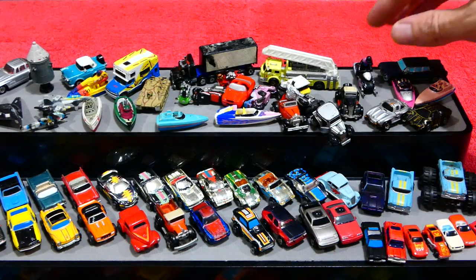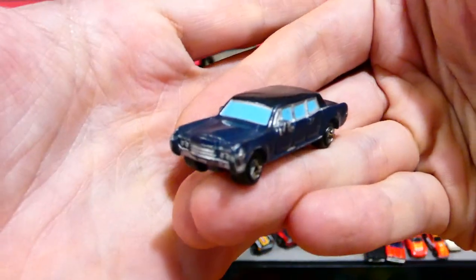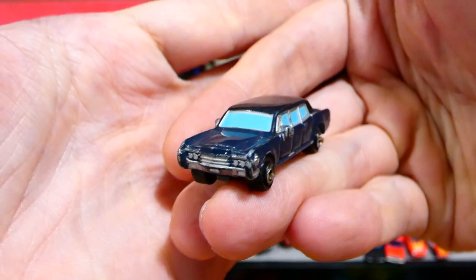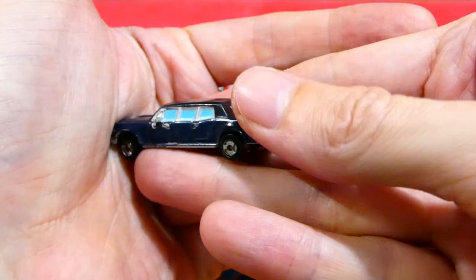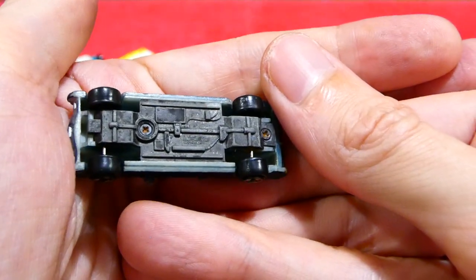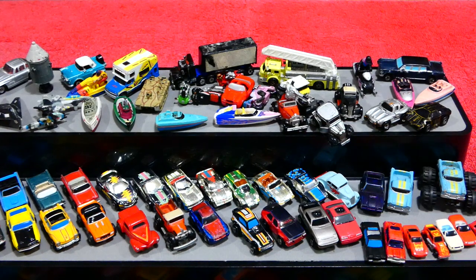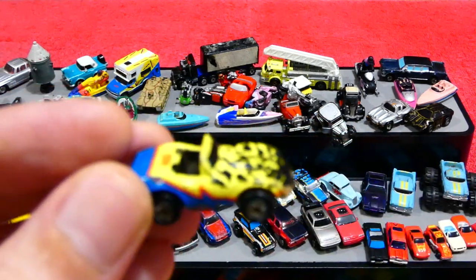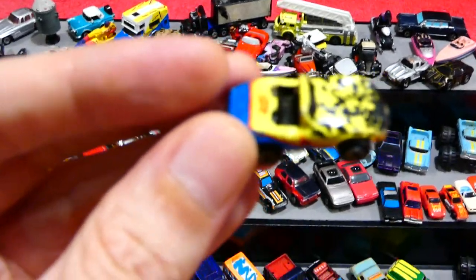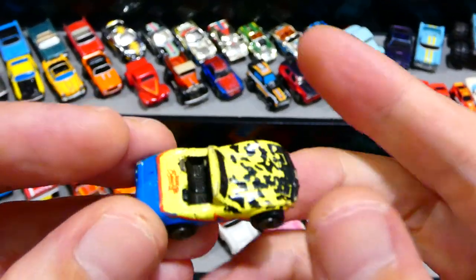What else haven't we looked through? Got a limousine. It's like a Lincoln Town Car or something like that. Not entirely sure. Any of my US friends would be able to tell me that. I can't read that, that's so small. And right, what else did I want to show you? Let's just have a look at some of these funny cars. Very cool. Let's move the camera down a little bit so you can see what I'm actually looking at.